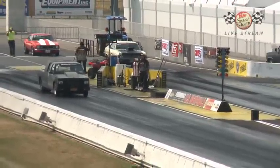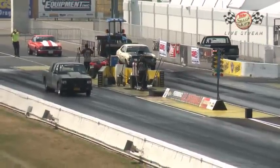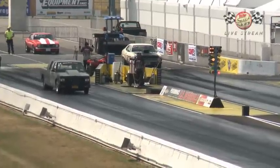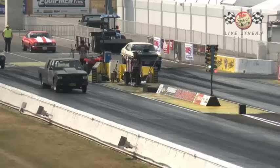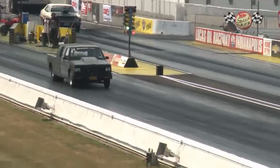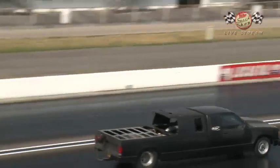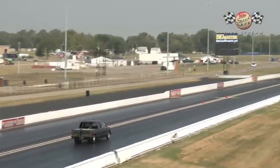So the extended S10 pickup truck, again, this thing has a twin turbocharged big block mounted in the bed. Under the hood is a 35-gallon fuel cell. You can start to see the whole chassis kind of arch a little bit when he just hit the throttle. That was interesting. And again, by the 8th mile, the thing is just not happy.